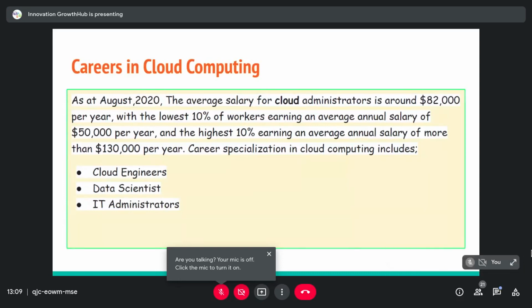As of August 2020, cloud administrators are being paid an annual sum of $82,000 per year. The lowest 10% of workers are earning an average annual salary of $50,000 per year, and the highest are earning annual salaries of above $130,000 per year. These are not just figures, these are real things. I'm not a cloud engineer. I wish I were a cloud engineer. That's not my specialty. So maybe very soon you won't be surprised when I start learning about cloud.